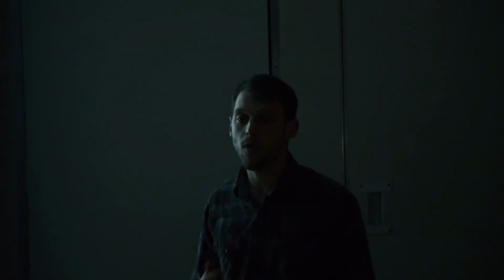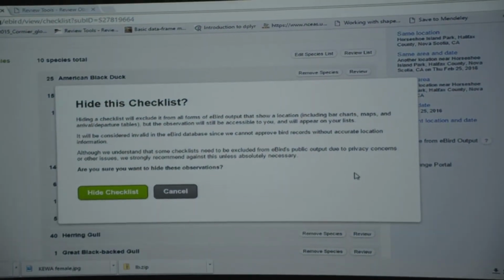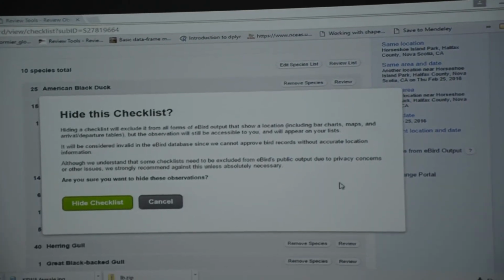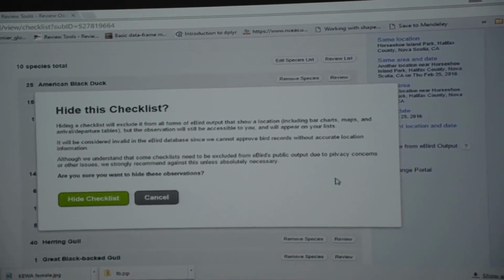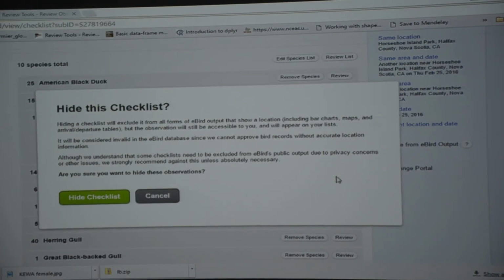So there's a few ways to actually hide observations or not release the information right away. The first one is you can actually hide your checklist from eBird output, right? What essentially this does is it keeps it in your personal records, but the only place it is found is in the invalidated records in the review queue, so even I can't download the data. If I go download a data request from Cornell, I don't get that record.